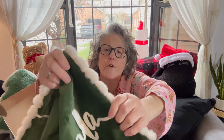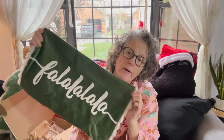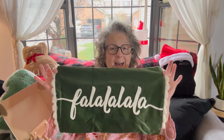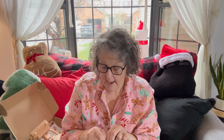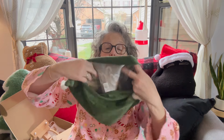And this is faux fur. Like, this is quality. I would pay $20 for this. That's how nice it is. I like it a lot. You need a 12 by 20 lumbar pillow to put in it. It did not come with that. You could also stuff it yourself.